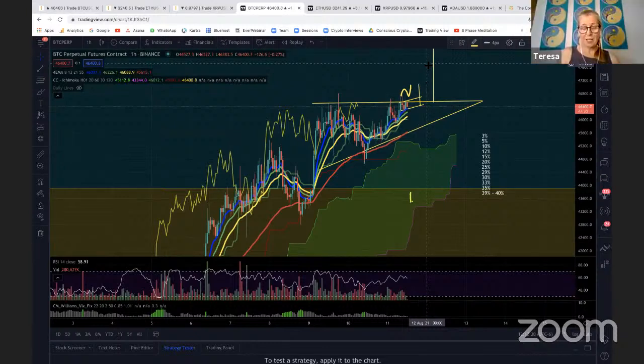Yeah, really good. And personally, I would never trade a breakout to the upside with a bearish divergence on the RSI without seeing that confirmation point.